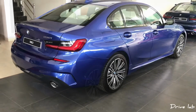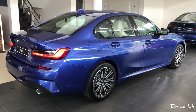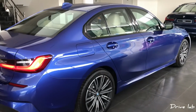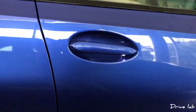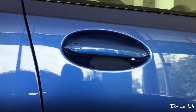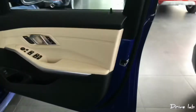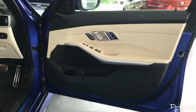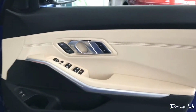The 3 Series is designed by Michael Markevka. This car measures around 4.1 meters in length, 1.8 meters in width, and it is 1.4 meters tall. Let's open the door. No passive entry, a light placement here. I don't know why Germans don't like passive entries. Nice hefty door, doors open wide, and this is how the door looks. A neat looking door pad.